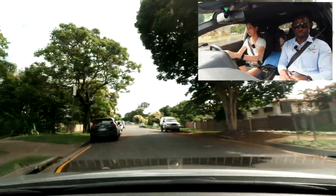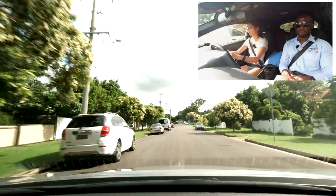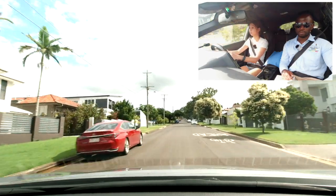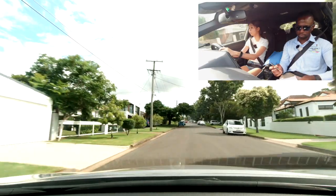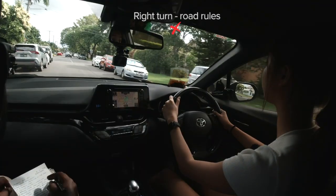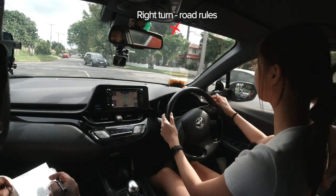Coming up is another critical driving error. So when we are turning right, we have to give way to vehicles which are going straight, whether they have a stop sign or a give way sign. But here Stephanie assumes that because the other side have a stop sign that we can turn, but this is not correct. So I had to intervene and ask her to stop. And then right turn. You say turn right? Yep, turn right.